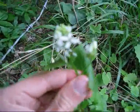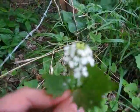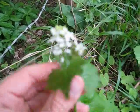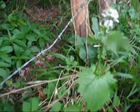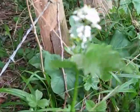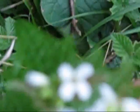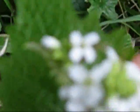Oh, I wish this camera was better. Okay. Maybe I can see four leaves. That's probably as good as it's going to get. 4 leaves and a long stalk.